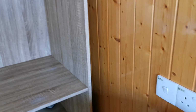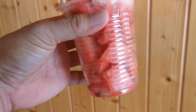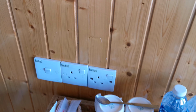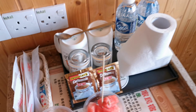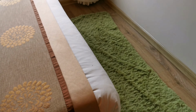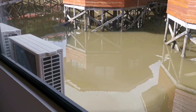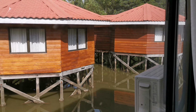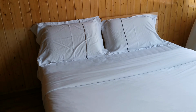And when you first come to the hotel or this place, they give you the complimentary fruits and some toiletries over here. Nice complimentary coffee, and that's the bed. And this is how it looked like here. Yeah, and that's it. This one is just like the standard room.